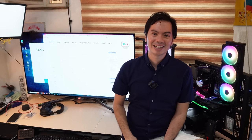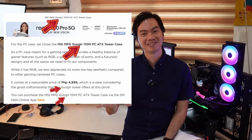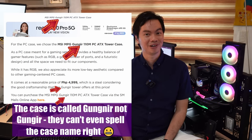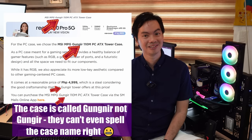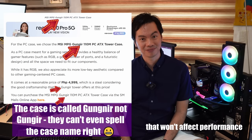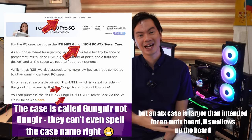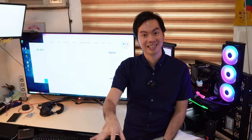But the case that Yugatech chose was a 80X case, and I have no idea why you would go with an 80X case with an M80X motherboard. A lot of people, una, to be upfront, that doesn't affect performance. You can stick in an M80X board into an 80X case, hindi magbabago yung performance niya. Pero mas malaki kasi yung 80X case, the space that it has for boards is larger. It's an 80X case, so it can take 80X motherboards.